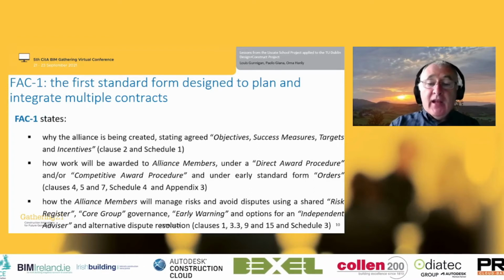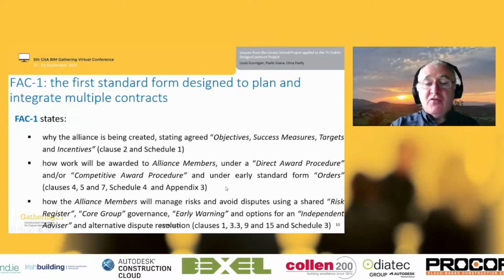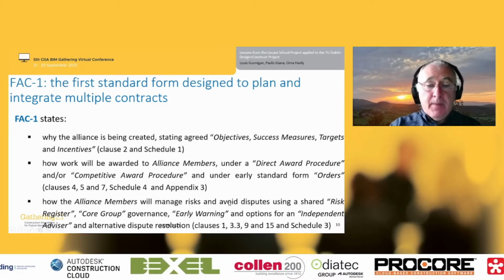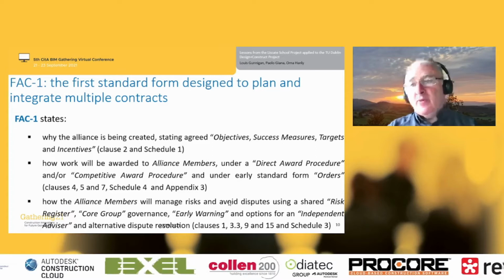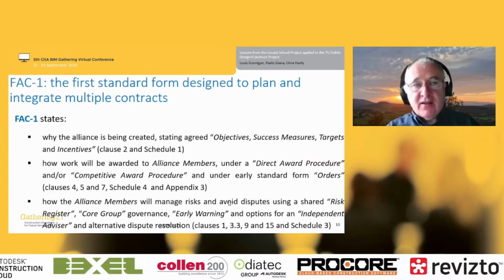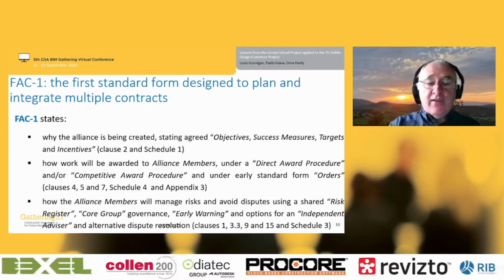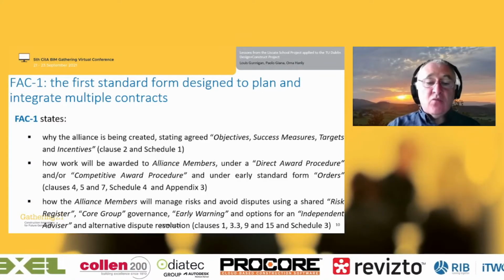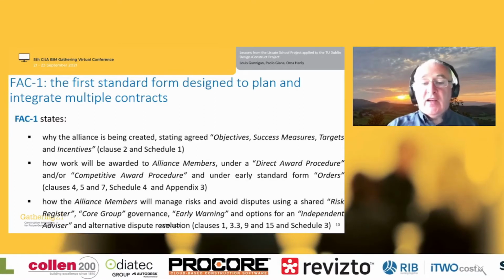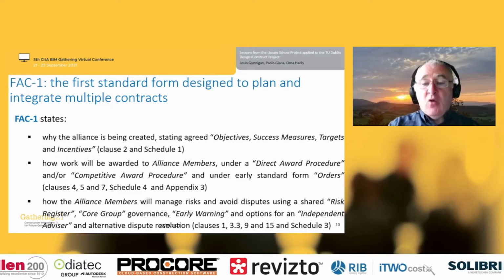The alliance starts out by agreeing objectives, success measures, targets, incentives, and it looks at every type of contract that there is. So, for example, there may be some type of contract between the clients and the consultants. There may be another one between the client and the contractor. There may be another one between the contractors and the subcontractors and so on. It deals with all of these. And what it does is looks at ways of managing risk and avoiding dispute. And it has structures within the contract for dealing specifically with those, where everybody talks together on how they are going to do that.